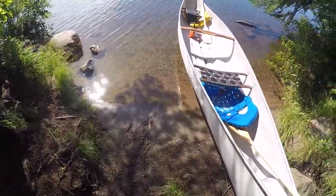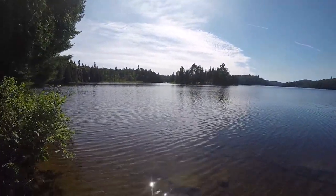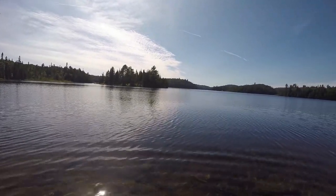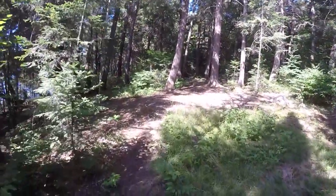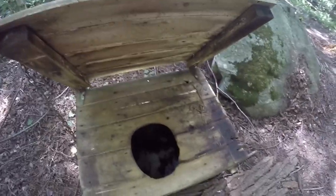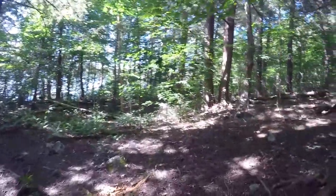Here's our own private little beach. Take a look out. Hear people coming. Let's go check out the Thunder Box. Here it is. This one looks like it's a little rough. Okay. Well, I know where it is now. Pretty open in here, I like it. Could see a bear coming.